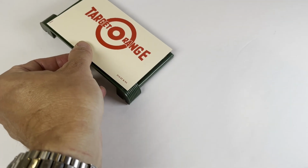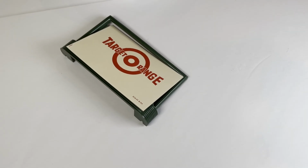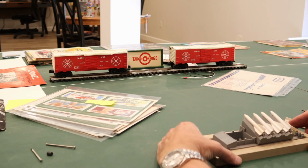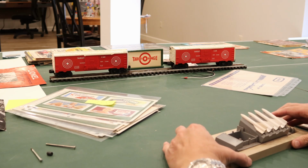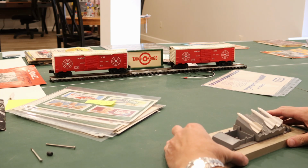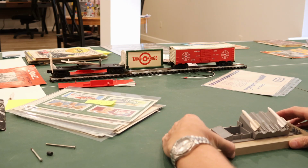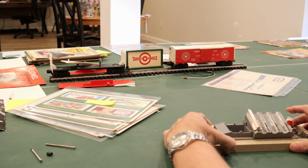I just so happen to have a reproduction worth shooting at for the layout. The original sits in the display case, safe from straying missiles. So let's see what my shot's like here. All right, let's go for that guy first. Okay. Look at that. Come on.